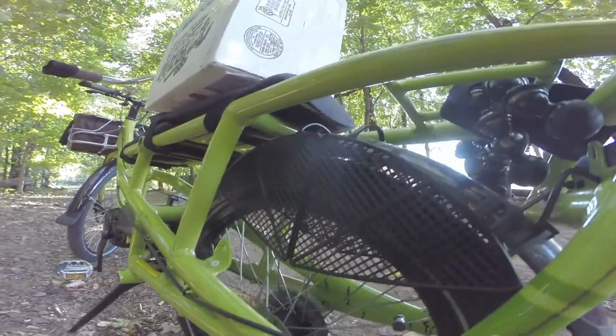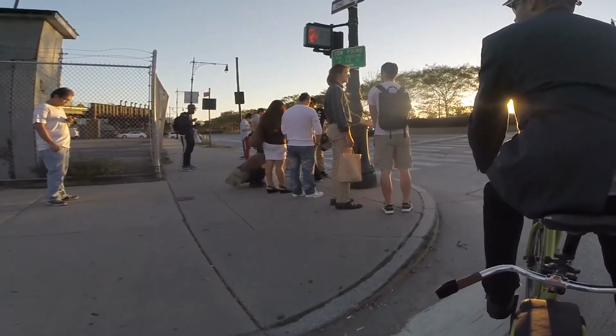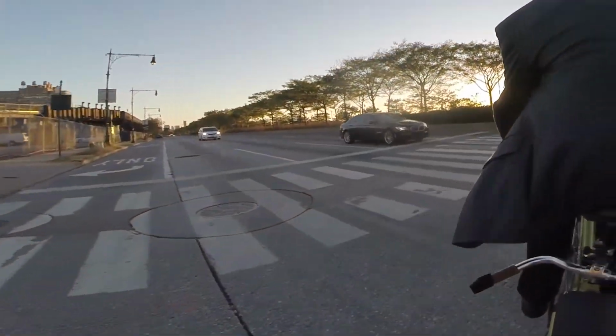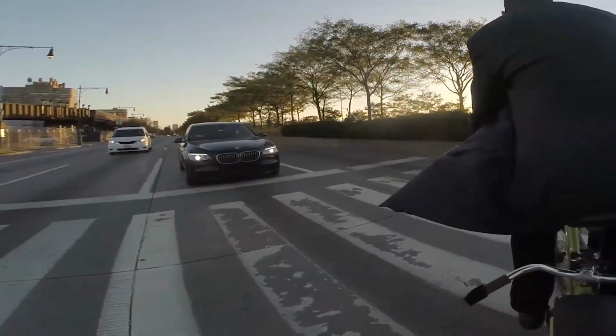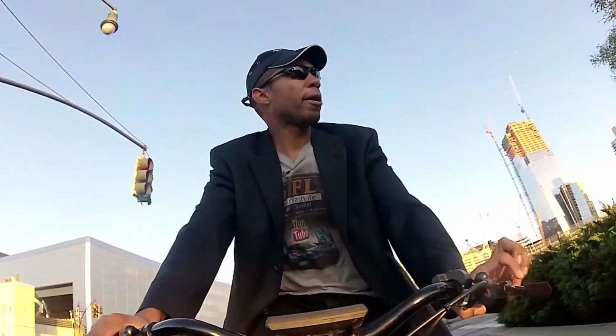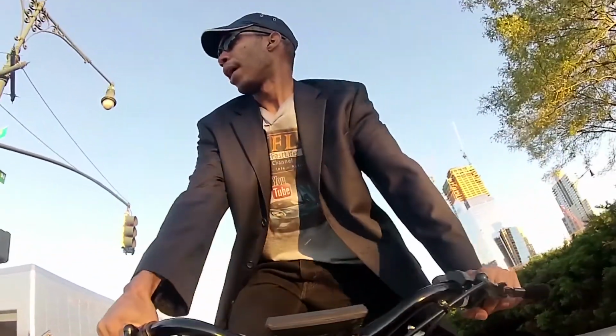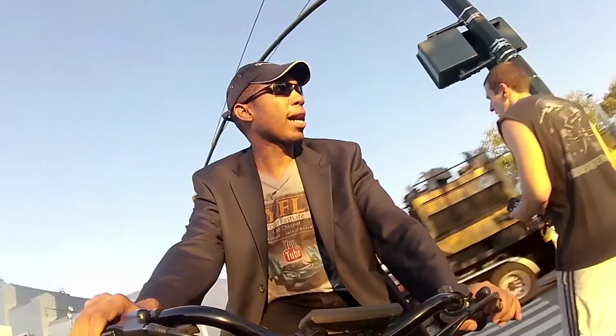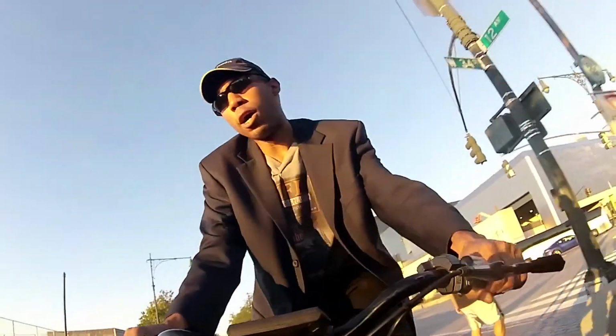Also, the baby seat in the back, the Yepp seat in the back, is also lockable as well, so you can secure that from theft. The bike also has its own integrated locking system where you can actually pull out a little rod, and basically the wheels won't turn while you have the lock on there.